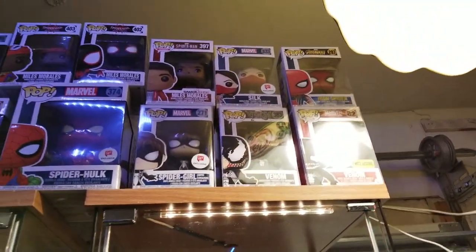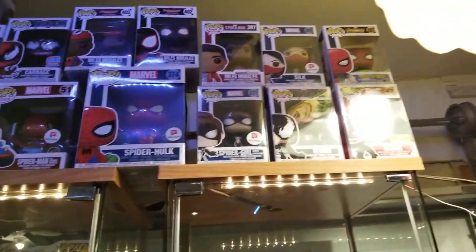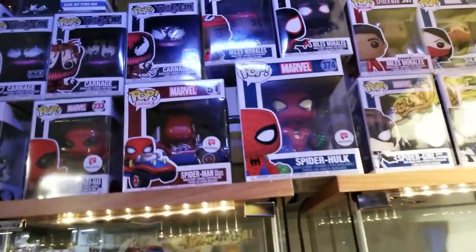Alright. And pops. I don't collect pops, as I pan and show you my pops. I do not collect them, meaning I do not collect all of them. I only collect Spider-Man related ones, so it means Carnage, Venom, all that.